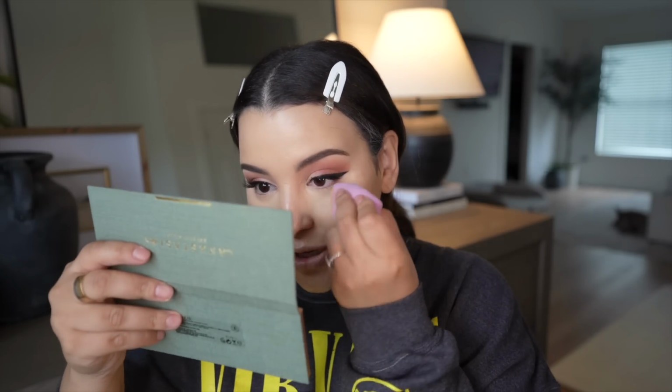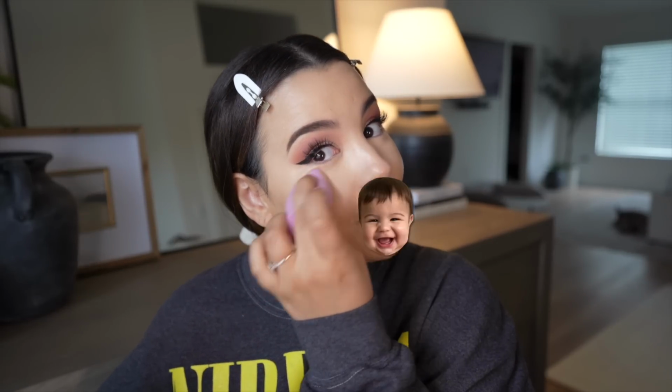I'm kind of past the stage where I want full on coverage. I still want coverage, but I want it to look very natural and skin-like. And I feel like this concealer does just that. So kudos to Sephora Collection for coming out with such a bomb concealer. Like, I love it. So good.